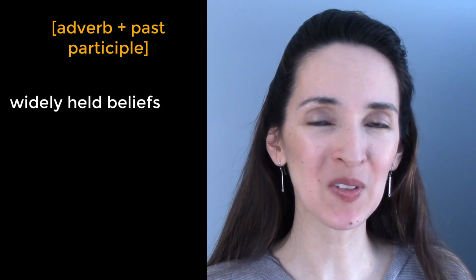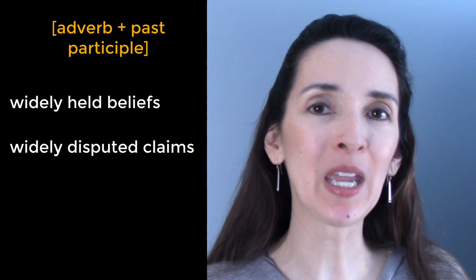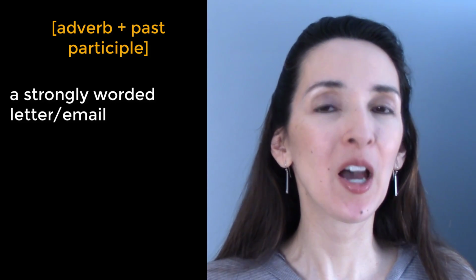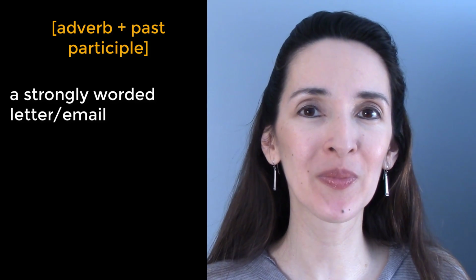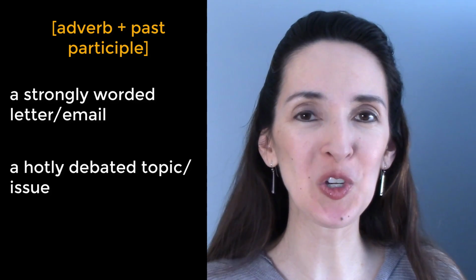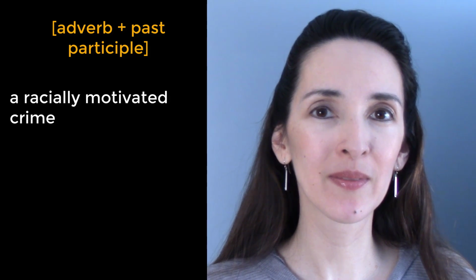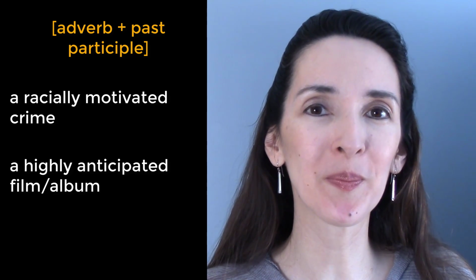Widely held beliefs. Widely disputed claims, or a widely disputed election. A strongly worded letter or a strongly worded email. A hotly debated topic or issue. A racially motivated crime. A highly anticipated film or album.